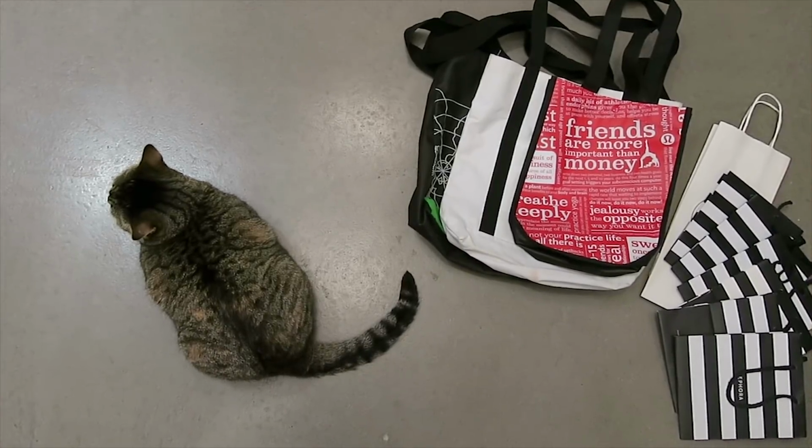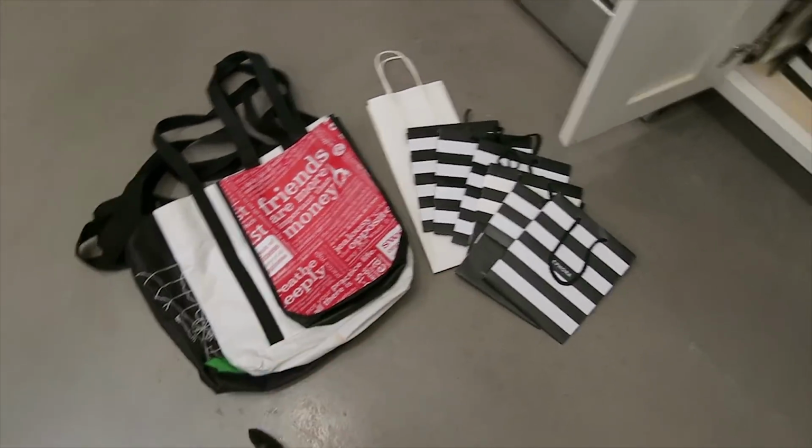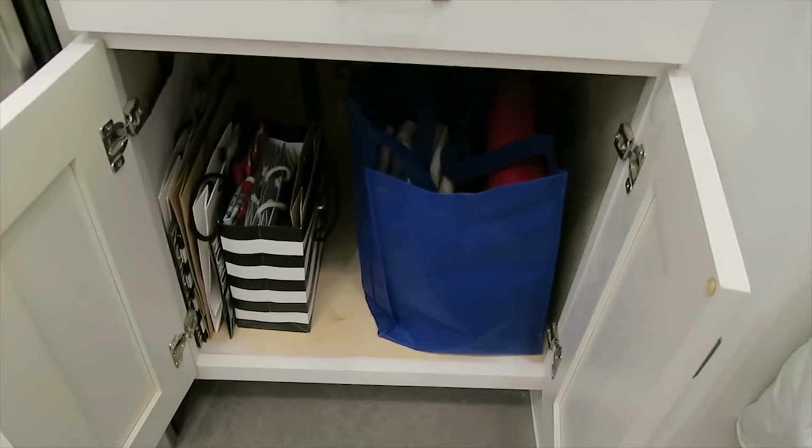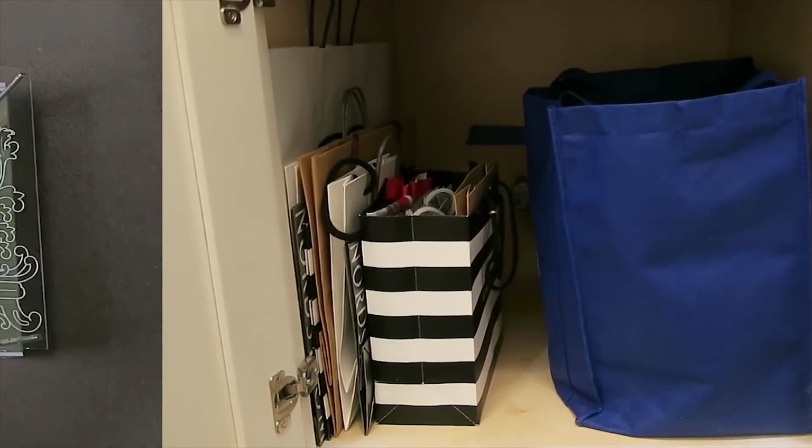It is day 10 and I am getting rid of 3 reusable bags and 7 paper bags from the place that I keep bags. You know you've got one too.